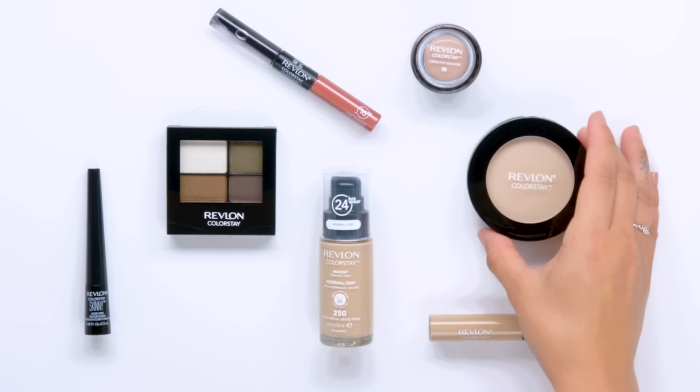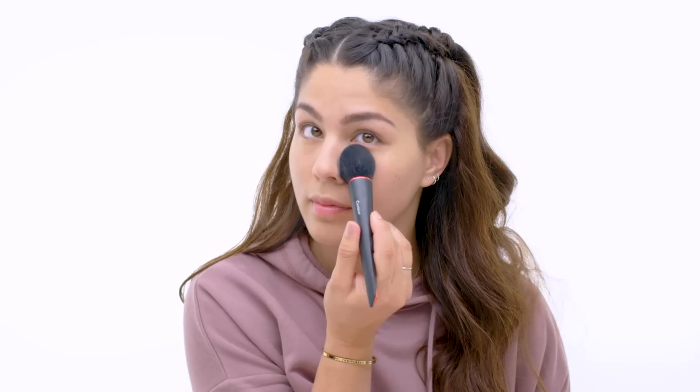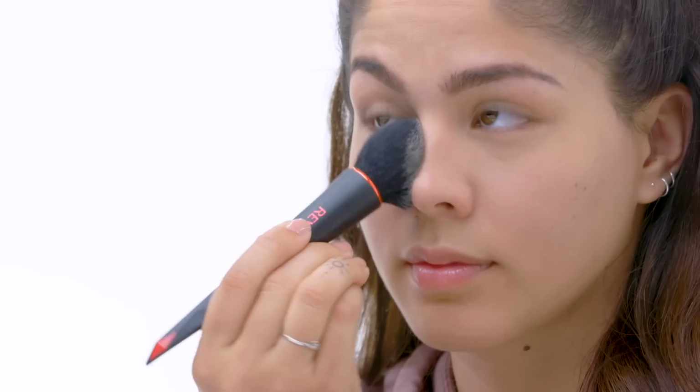Perfect! To set the foundation and concealer, I'm going in with the ColorStay Pressed Powder in Light. This just makes sure that the makeup stays set throughout the day. The powder is super great because it controls shine, which is really important as a performer.